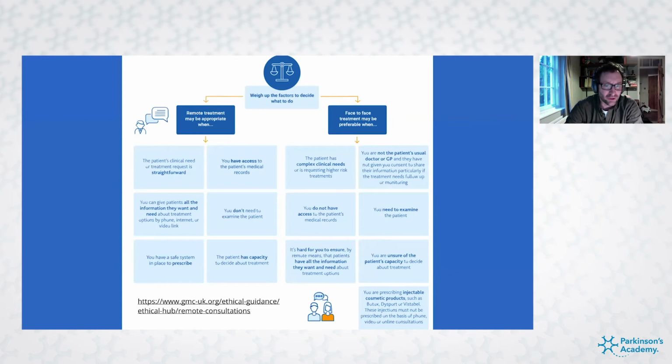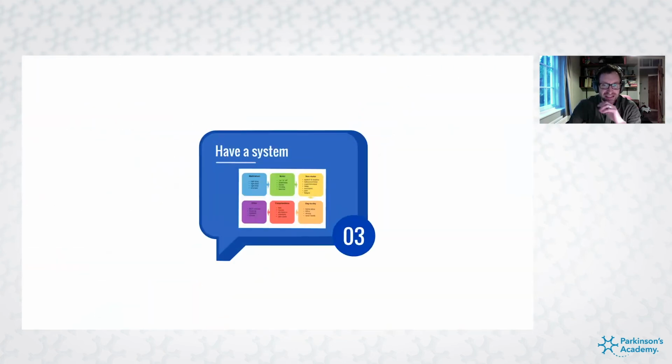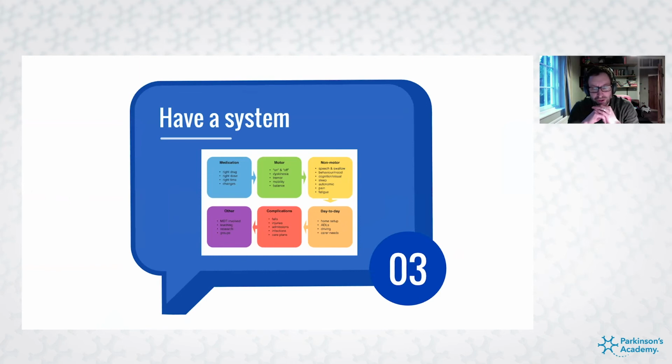All I would add to that is, if you know the patient and you've already got a good working relationship with them, I think that's fine. I think face-to-face should be your default if you're struggling to meet those requirements in the main.